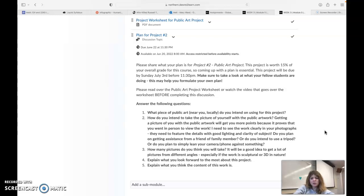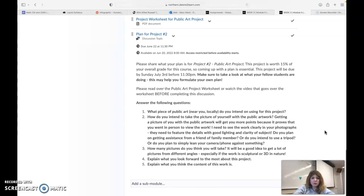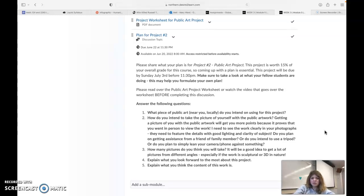I would like to see the work clearly in your photographs. They need to feature details, good lighting, clarity of subject. Are you going to have a friend or family member come and take a picture of you? Or are you going to use a tripod? Or are you going to lean your phone against something and use a timer? Just kind of explain how you're going to get that picture.